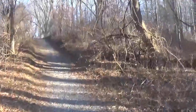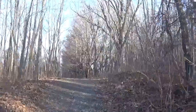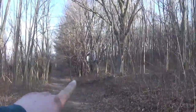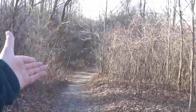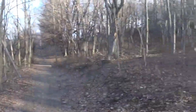Alright. This is like an old road. You can see the tree line right here, all the way down. Clear all this way, but then it goes nowhere after the... We didn't even know it was a road down there. So, what's going on here?